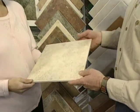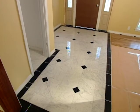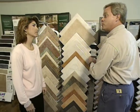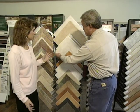Okay. Well, you know, the manufacturers have gone out of their way with simulating all of this, even like the marble. I know you've installed that several times for us in foyers. People really like that without having to spend the extra money for real marble, to use a simulated marble like that. Exactly. It looks great, and it looks like a real marble.